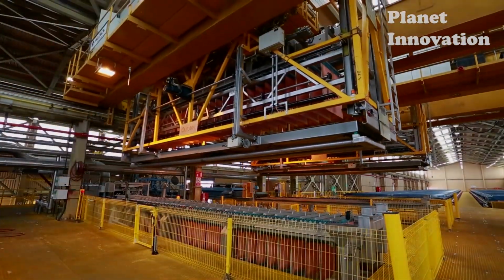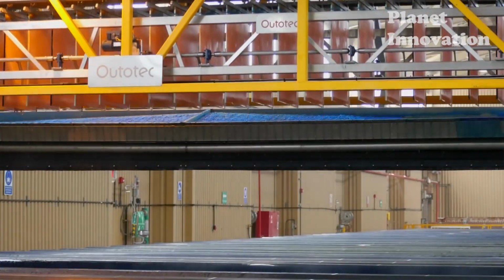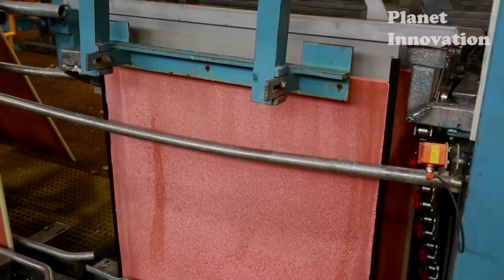The cathodes are dried after 11 days, washed, and then these copper sheets, called electrolytic or electro-refined copper cathodes, are stacked and prepared for marketing and delivery.